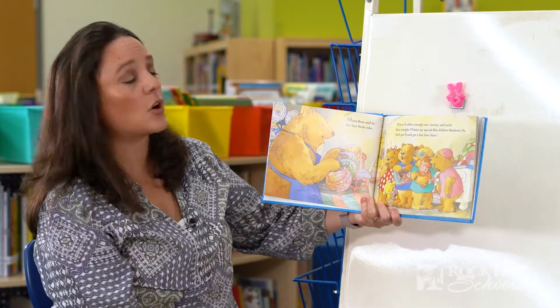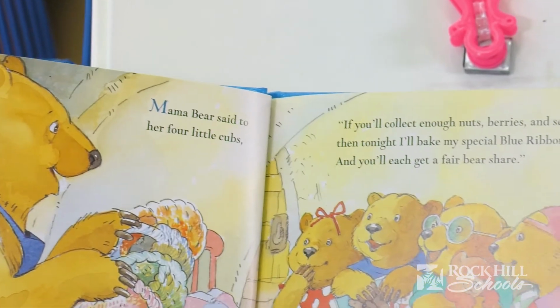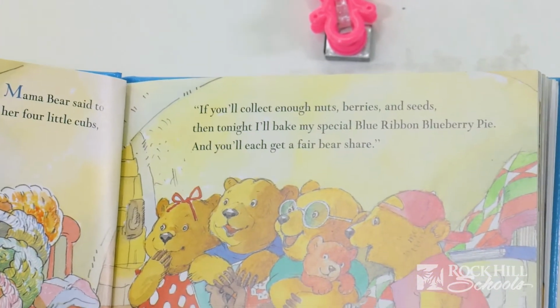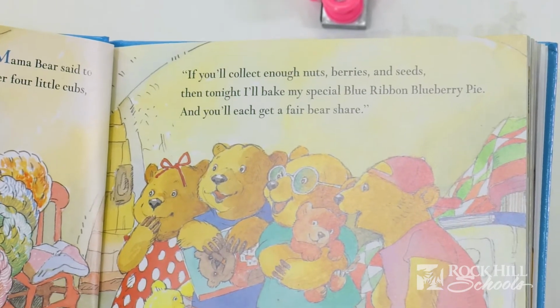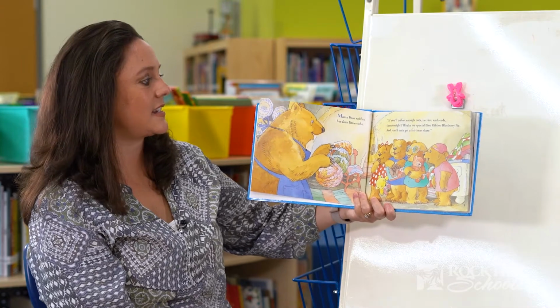Mama Bear said to her 4 little cubs, "If you'll collect enough nuts, berries, and seeds, then tonight I'll bake my special blue ribbon blueberry pie, and you'll each get a fair bear share." Blueberry pie, that sounds really good, doesn't it?